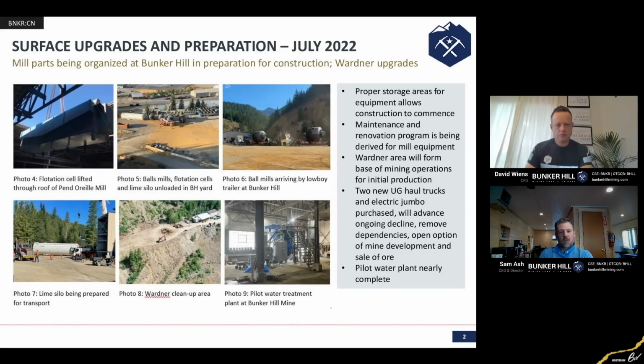In addition, we've continued to look and be opportunistic in the acquisition of underground mining equipment. We've acquired 2 haul trucks and a jumbo, and those will be arriving on site over the next couple of weeks, which is really a big step on the equipment side towards building the mining fleet that we're going to need to bring ourselves into production.